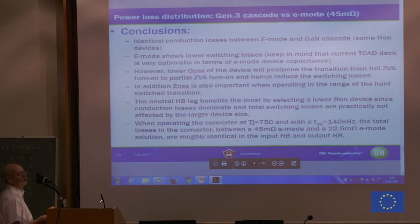But at the beginning, I think we are starting to test only cascode because E-mode is not yet available for sampling, let's say, test. What was also interesting is that for the neutral half-bridge leg, even with lower on-resistance devices, there was not a big difference in switching losses. That test was made in simulation, more exactly at 70 kilohertz and also at 100 kilohertz. And the E-mode at 140 kilohertz has almost the same losses compared to the cascode at 70 kilohertz.